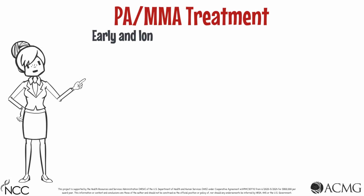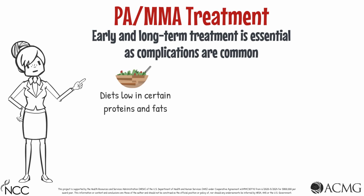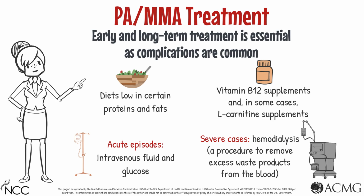Early and long-term treatment of both propionic acidemia and methylmalonic acidemia is essential as complications are common. Management includes diets low in certain proteins and fats, vitamin B12 supplements, and in some cases, L-carnitine supplementation. During acute episodes, treatment may include intravenous fluid and glucose, and in severe cases, hemodialysis.